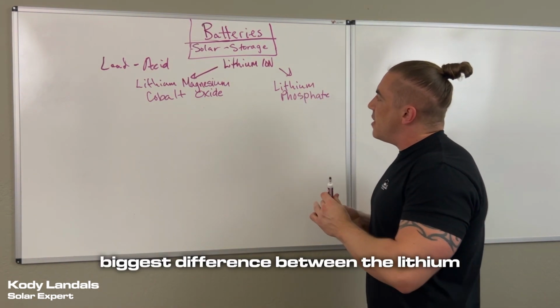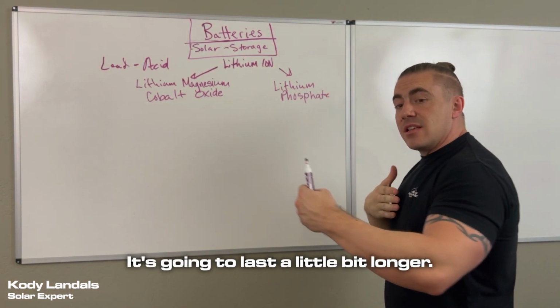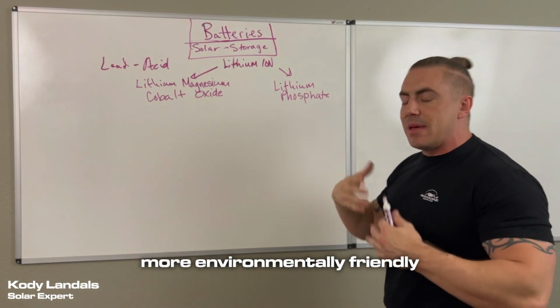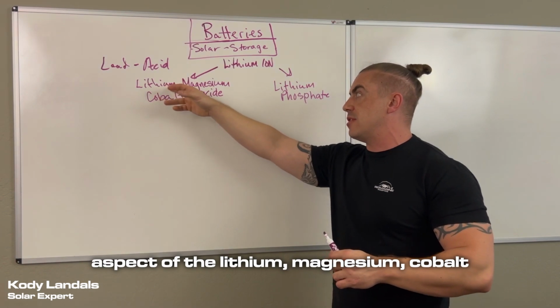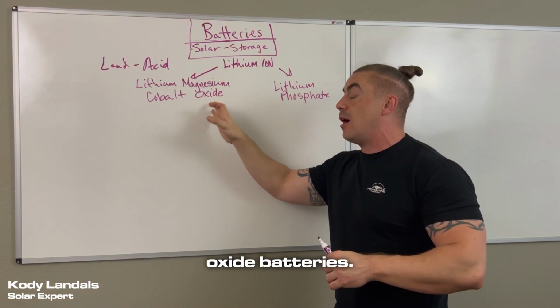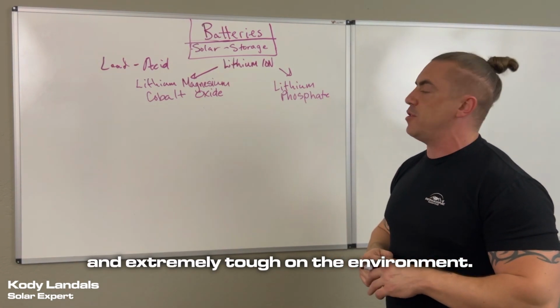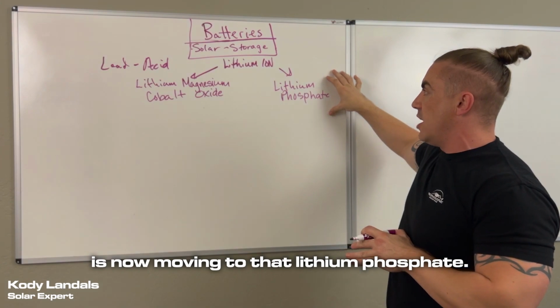So the biggest difference between the lithium phosphate is going to be the longevity of it. It's going to last a little bit longer. You're going to get more cycles out of it. And also it's a little bit more environmentally friendly due to the cobalt aspect of the lithium magnesium cobalt oxide batteries. Cobalt is extremely hard to recycle and extremely tough on the environment. So that's why a lot of solar storage is now moving to lithium phosphate.